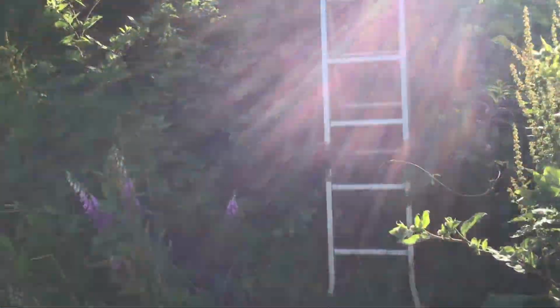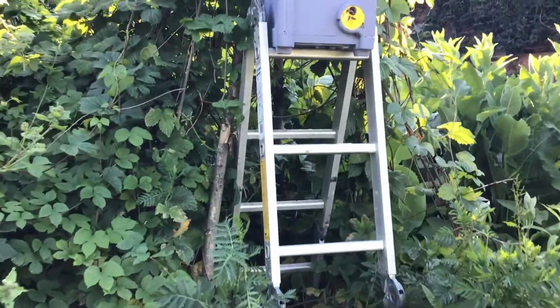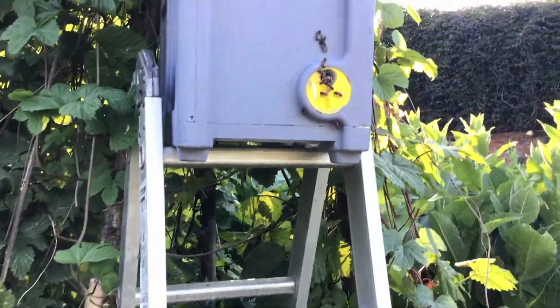Continue up here, see if we can get to what used to be the tennis court. A close up of the entrance.